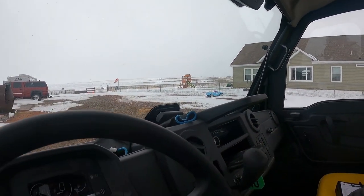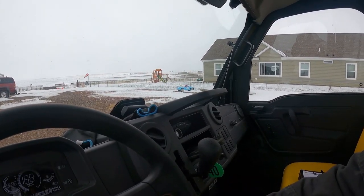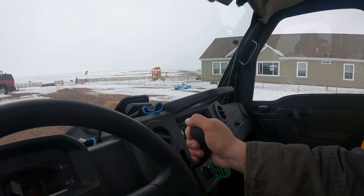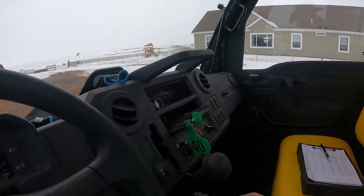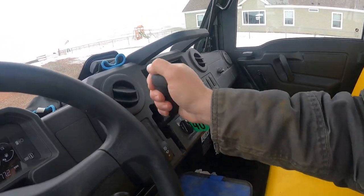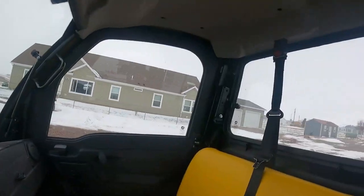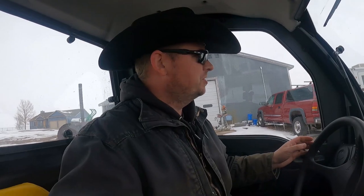What is going on now? Come on. Okay. This gear shift, super duper tight. There we go. Ugh. There we go. I did hear from the John Deere guy that this is the first gator to have a park interlock, which scares the hell out of me because that's what's gonna break, or I'm gonna break it.